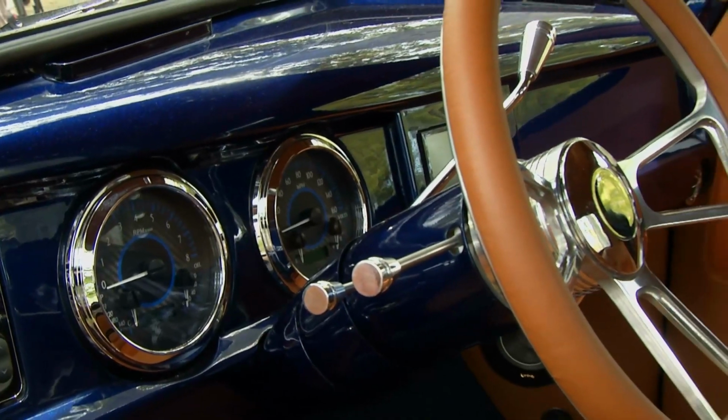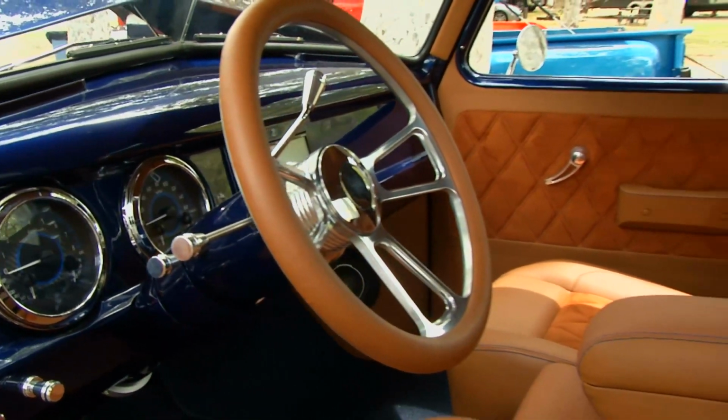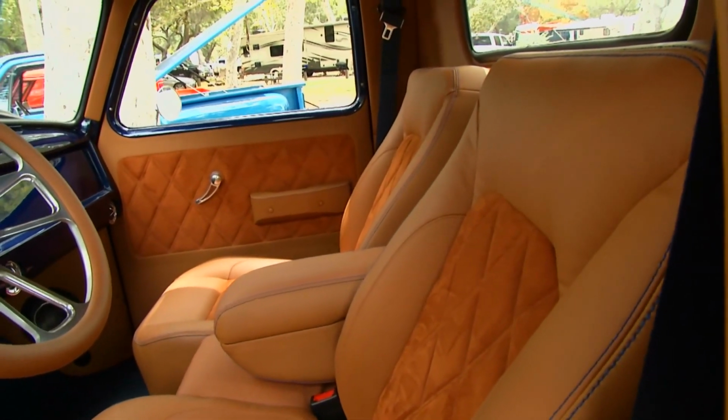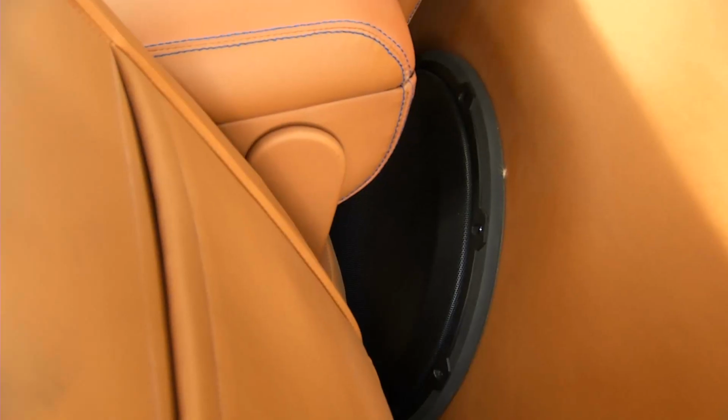The dash was custom built by Zach at Define. The carpeting and the interior was all done by Dream Car Upholstery in Las Vegas. And kind of funny is that the speaker box that we built for it, I couldn't find anyone to do it, and my neighbor stepped up to the plate and he did a fantastic job.